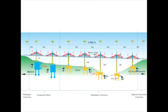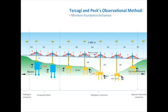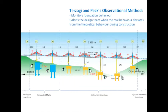The foundation design of the Millau Viaduct successfully used Terzaghi's and Peck's observational method in an attempt to reduce the risks imposed from the uncertainties associated with foundation design. This method continuously monitors foundation behaviour during construction against the design model and selects the correct course of action predetermined at design stage when the real behaviour deviates from the theoretical model and exceeds the predefined thresholds for settlement and rotation identified at the design stage.